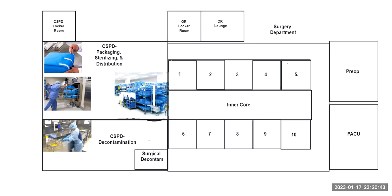So remember last week, we discussed this unrestricted area of the CSPD locker room, and this is where you come in street clothes and change into the hospital-issued scrubs and cap and shoe covers. And then we have CSPD, which would be this entire department, is semi-restricted. Okay, so picture that yellow area. That means that we need this attire right here, the scrubs and the cap, to enter CSPD.